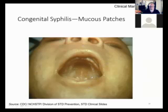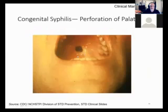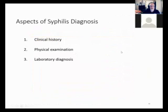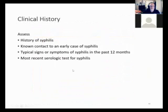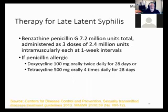This is a little one with mucus patches that go with syphilis. Cupping of the teeth in syphilis that was passed vertically, or from mother to child. You can see Hutchinson's teeth, and that's that kind of cupping appearance of teeth. And then there is a perforated soft palate from it. It responds well to penicillin, also doxycycline and tetracycline.